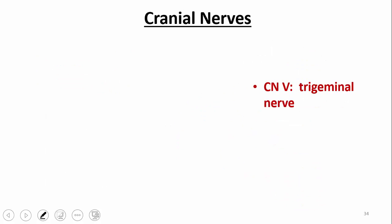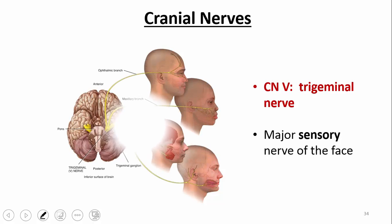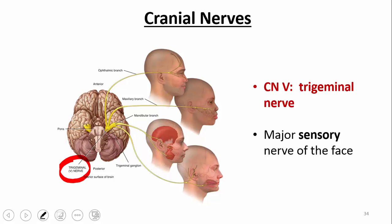Okay. The next one, we're backing up one now, right? So cranial nerve number 5, because we skipped that, the trigeminal nerve. And what does this do? This is the major sensory nerve of the face. So whenever you're poking your face or something hits your face, this main nerve, which you see right here, and then it branches in different areas, that helps you feel that.